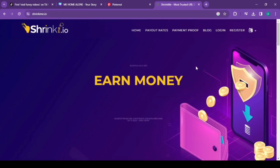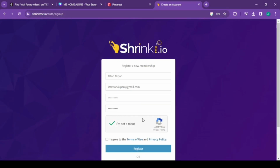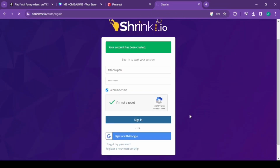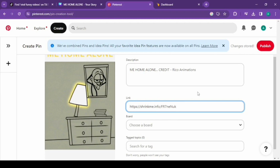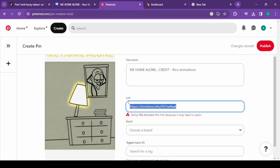I don't have an account, so I'm going to register right now very quickly. So I'm done signing up. I'm going to shorten the link here, the TikTok video link, paste it and shorten. Okay, here we go. Copy it and head back to Pinterest and paste. Sorry, we blocked this link because it may lead to spam. Okay, so I'm going to use Bitly to shorten this link because I use it to shorten my links, but you can use bit.ly to shorten yours before you come back to this particular step.